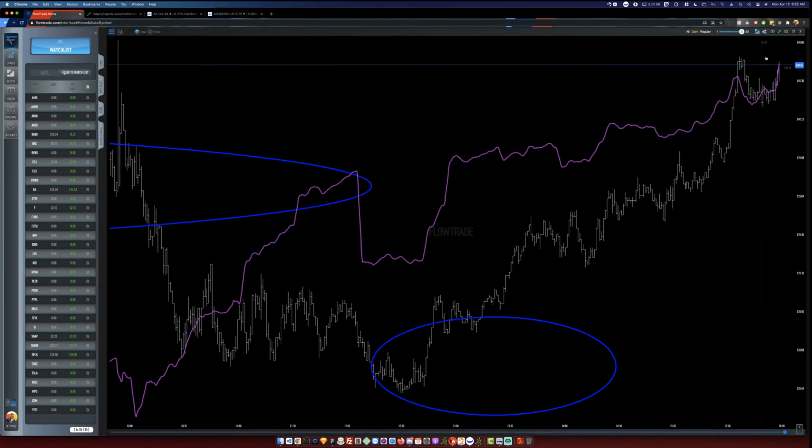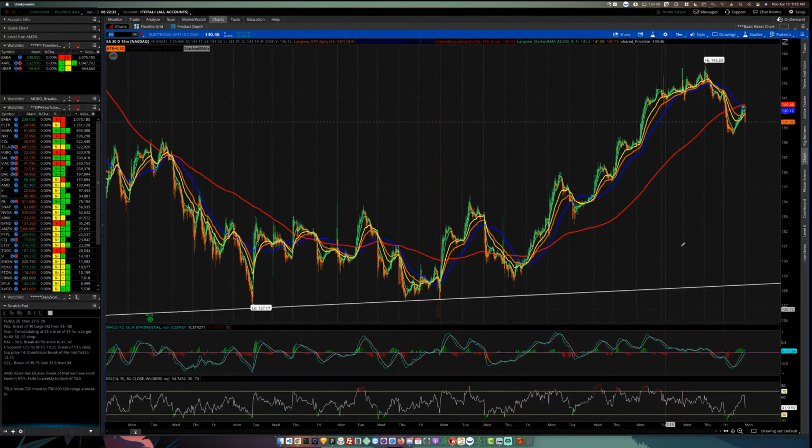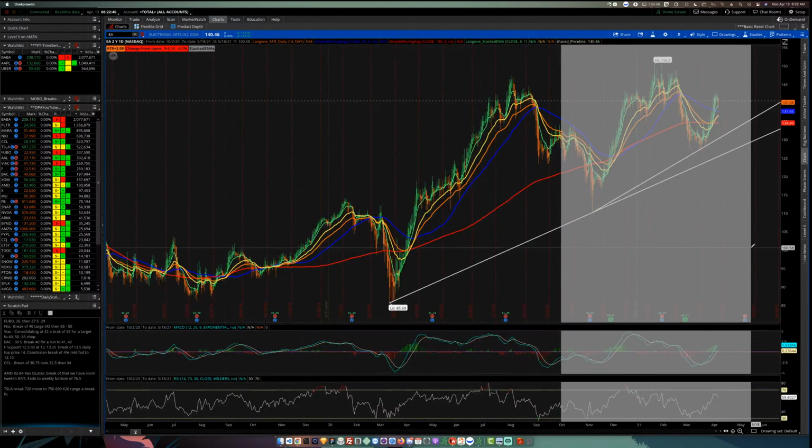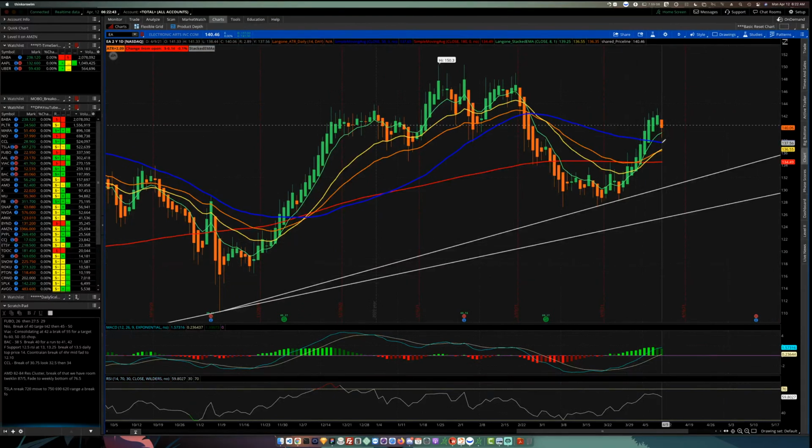Again, we are steadily buying. As you can see here, what I'd like to have happen is price action come back down to this level here to form a nice little cup and handle. EA on the daily, starting to form a little cup and handle. Little cup and handle here.